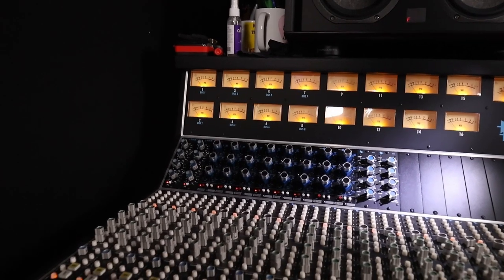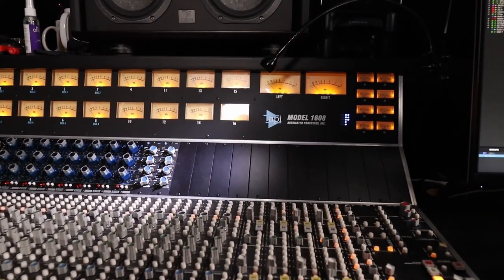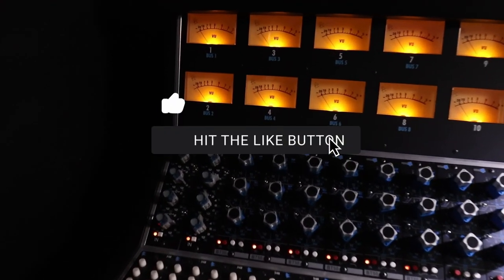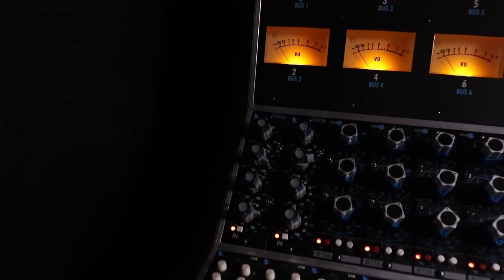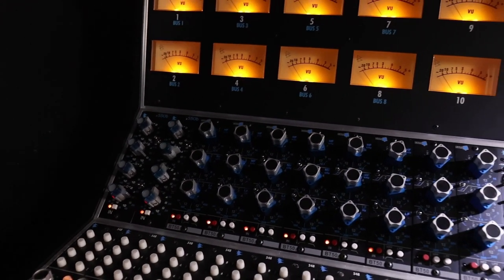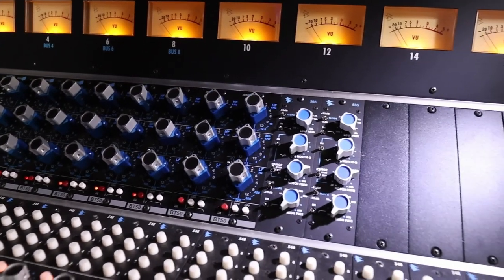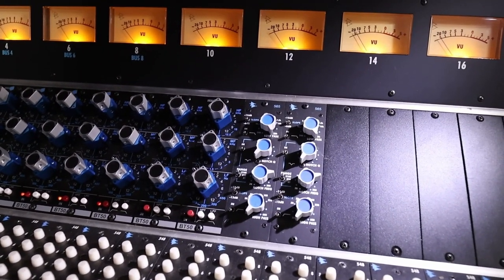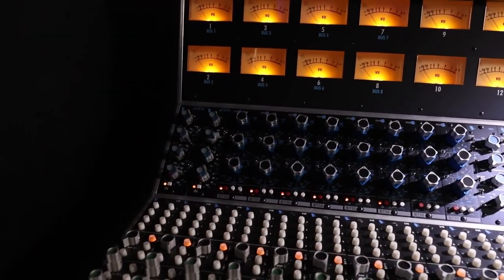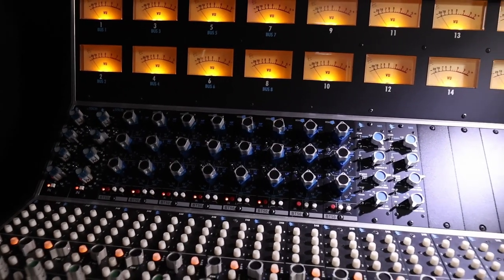All right, so here we have the console. Sorry about the glare there, but I'm trying to light this up the best I can. I have two API 550Bs and then eight BT50s by Cappy that I built myself. And then two API 565 filters. I use all that for tracking, but I can use it for mixing.